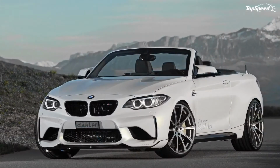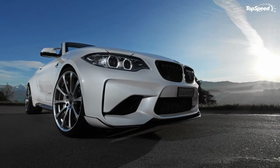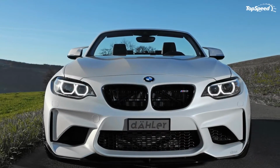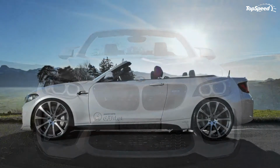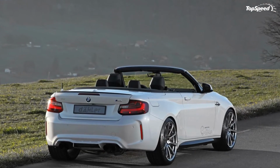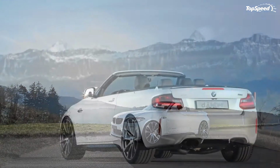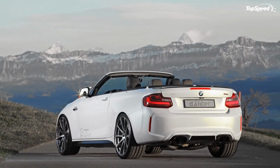The extra power generated by the six-cylinder engine makes it ripe for some pretty impressive throttle noise. That's likely why the Swiss tuner also added a custom stainless steel exhaust system to the whole kit, including a pair of dark tips for each corner of the rear.